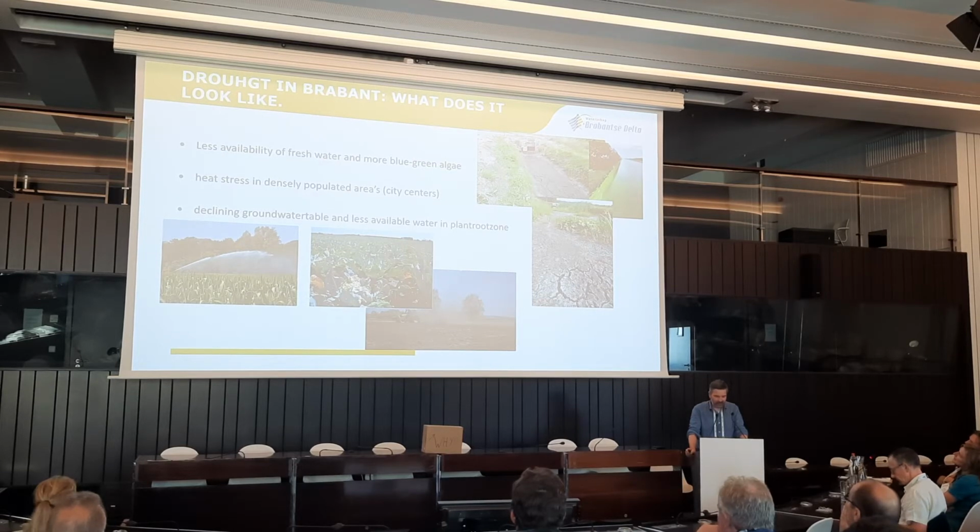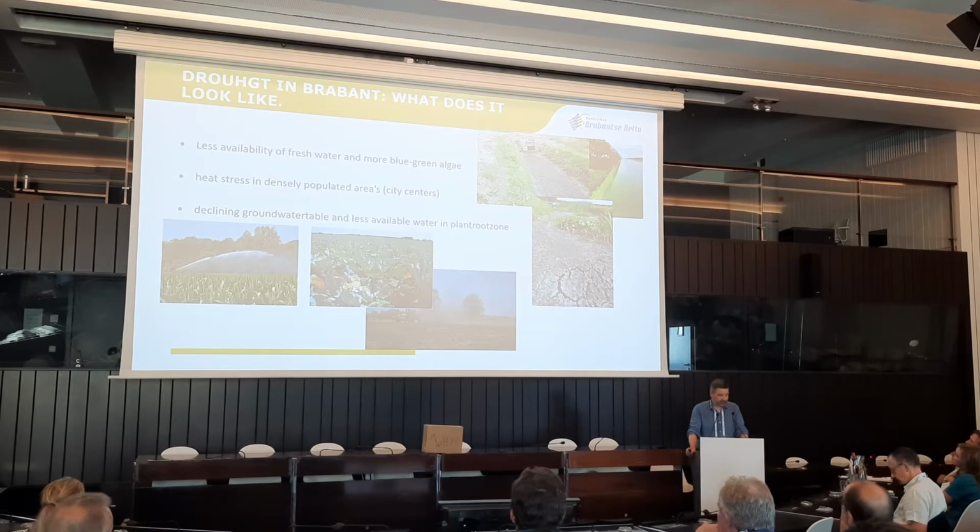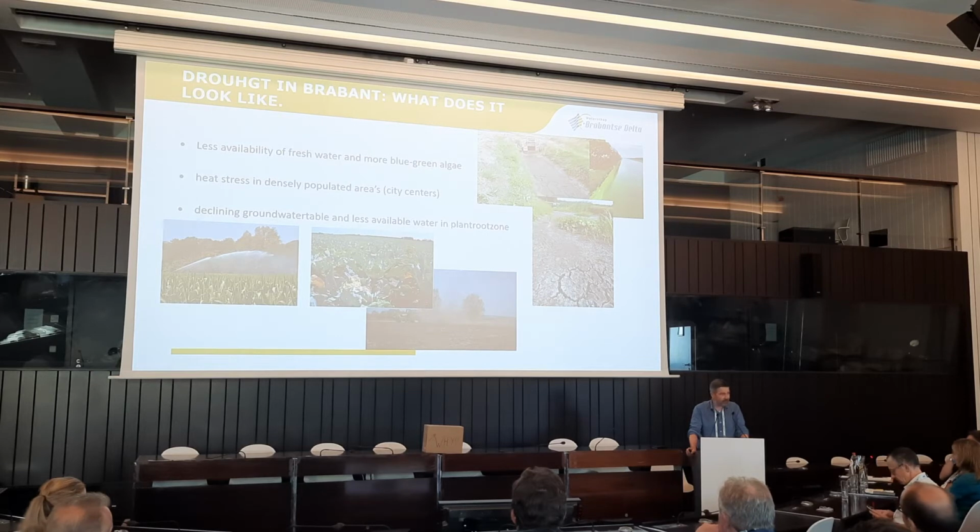During the drought, we are struggling to keep the fresh water available for humans, flora and fauna. We see brooks drying up with lower flow velocities and an increase in water temperature. The blue-green algae are thriving, preventing us from using the water for irrigation. In city areas, temperatures are rising quickly without healthy green areas and enough surface water. And of course, the declining groundwater table causes drought stress for agriculture and nature.